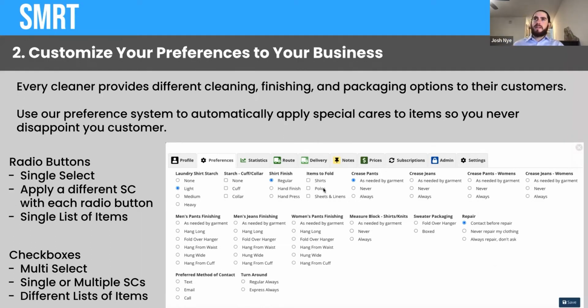The way that this works is it triggers a single special care, so in this case, fold, and then it triggers it on different items based on what you select. And you can select multiple different options because it's checkboxes. So I could select shirts, polos, and sheets and linens. And then anytime I mark in a shirt or a polo or a sheet, it'll automatically get that fold upcharge.